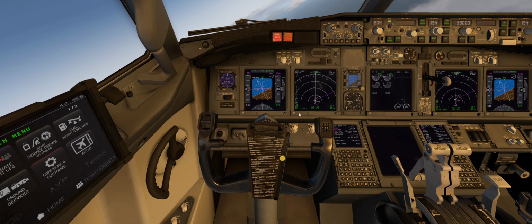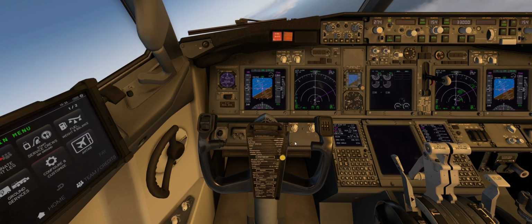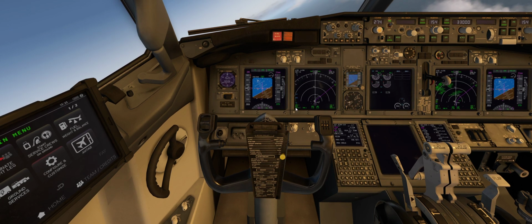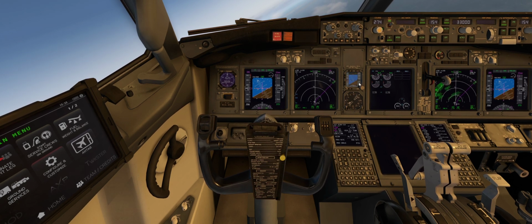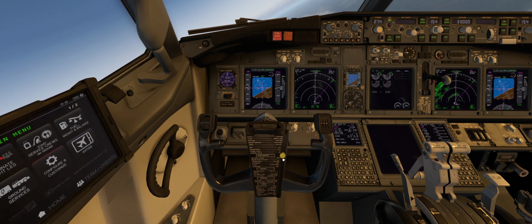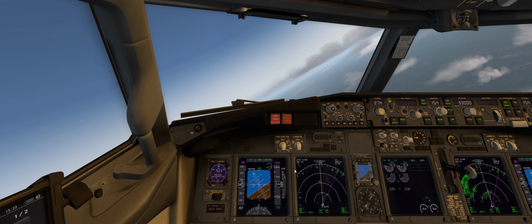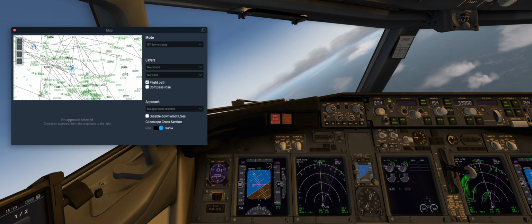Anyway, let's do the auto takeoff. Air conditioning, pressurization set, yes, we checked. Start switches, continuous, yes. Landing gear off. Autobrake off, flaps on, no light, we checked. Yeah, the altimeters are set. Let's see what that looks like on the map.